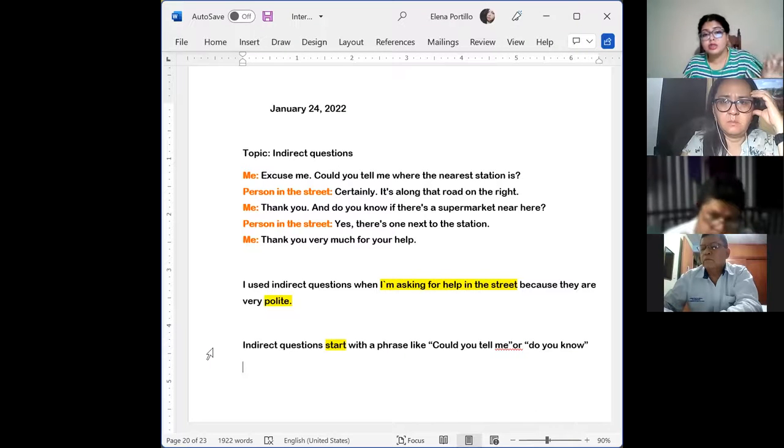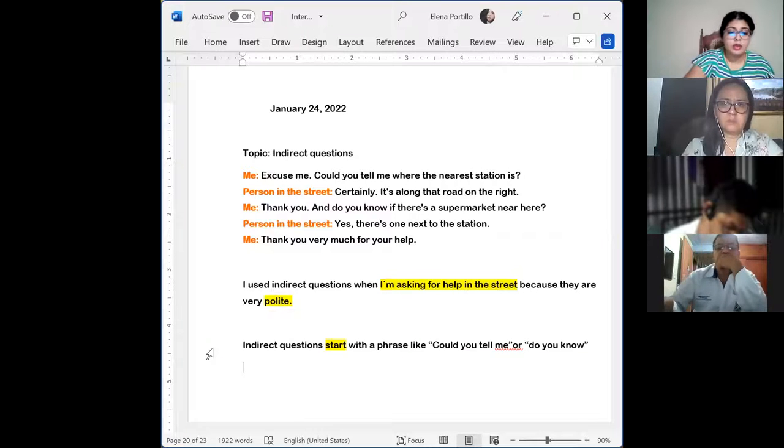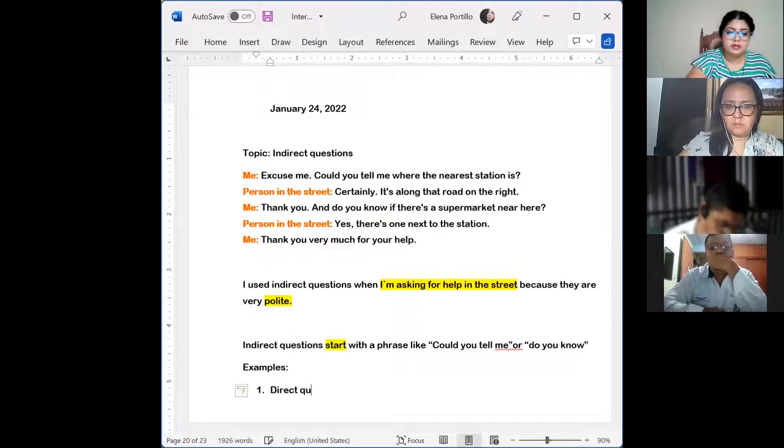So, you have to use could you tell me or do you know to ask for something when you talk with someone in the streets. So, we have some examples. Number one, with a direct question. Where is the bank?